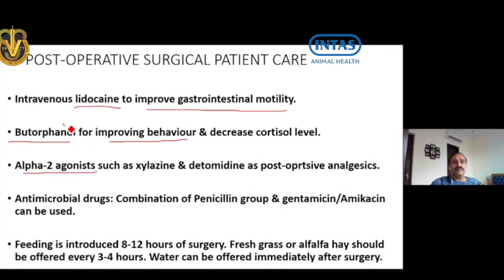Preoperatively, I will highly recommend the combination of an alpha 2 agonist, that means xylazine, and butorphanol, in order to reduce the pain. Antimicrobial drugs can be given, like penicillin. What we are using right now is the piperacillin tazobactam combination, and it works really well postoperatively. Along with it, amikacin and gentamicin can be given. A combination of the penicillin group and aminoglycosides has to be given postoperatively.